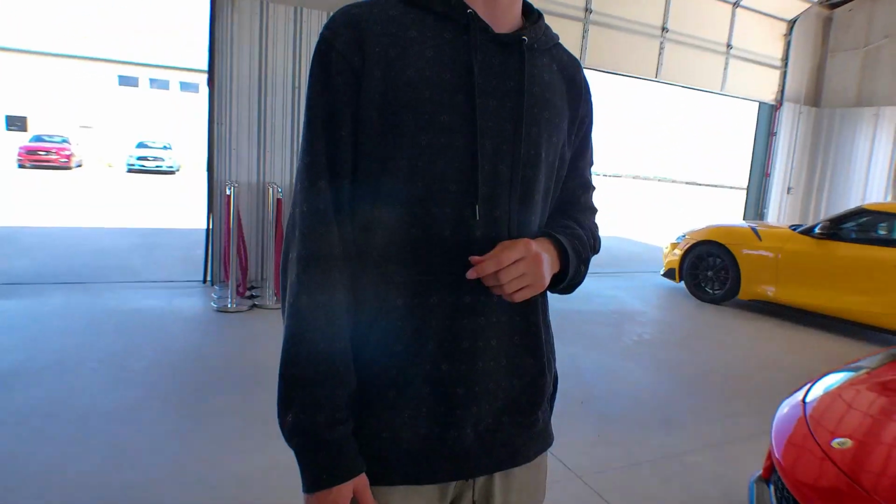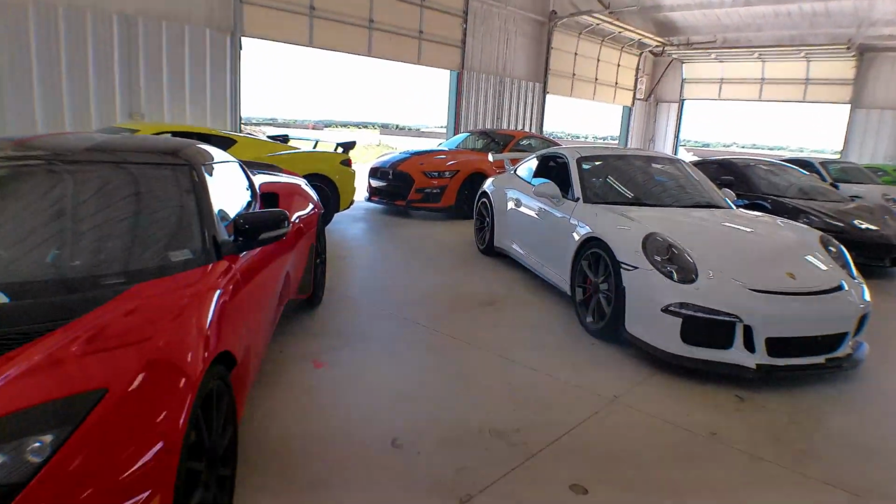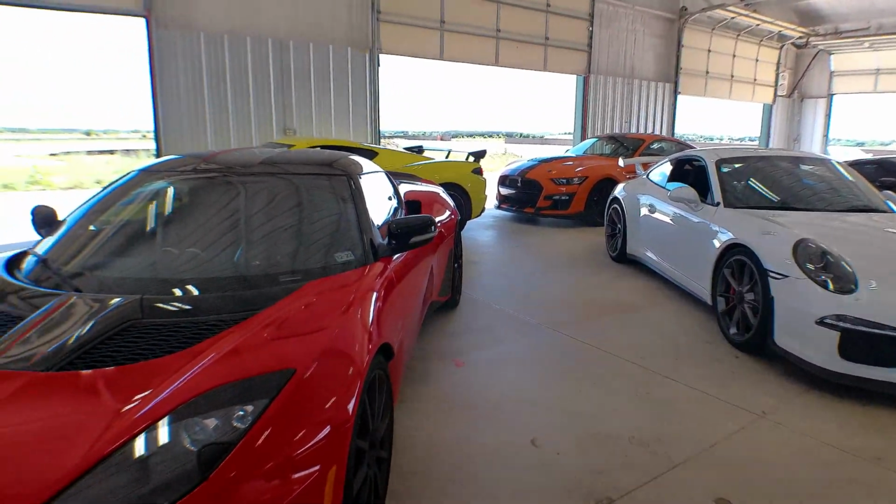I'm fairly good with the camera. It's just what's going right now. I like the fisheye lens. It gives me a much wider view. Without it, it's much more close up. It gives me a much wider angle.